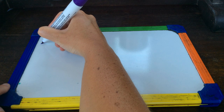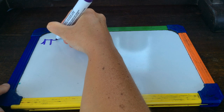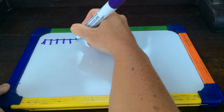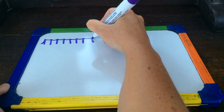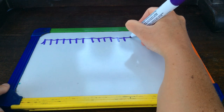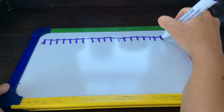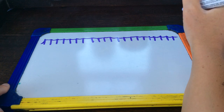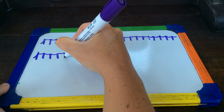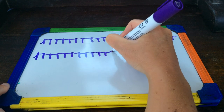But for the R, we go up, down, up, across, and then down, up, across, down, up, across, and it ends up looking a bit like a fence. So I'm not taking my pen off at all, I'm just joining them together.